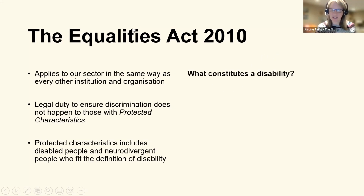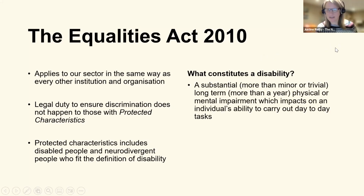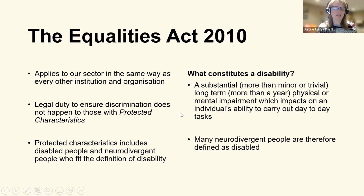So what constitutes a disability within the Equality Act? A substantial, more than minor or trivial, long-term, more than a year, physical or mental impairment which impacts on an individual's ability to carry out day-to-day tasks. It's quite old-fashioned language because it's from 13 years ago, but it's basically saying that it's long-term and more than trivial that constitutes disability. And so many neurodivergent people are therefore defined as disabled.